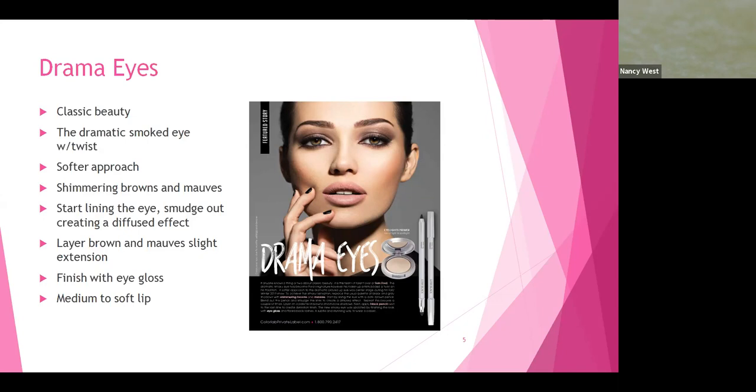Now, what we're using for an eye gloss this season on the eyes is our Glisten Up, because that always stays moist on the eye area. And then you can see that the lip is a medium, softer lip with this type of look.